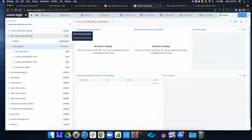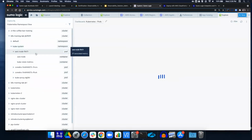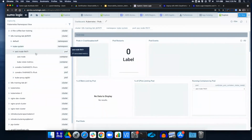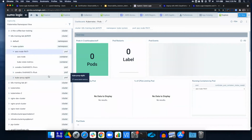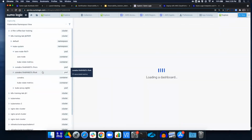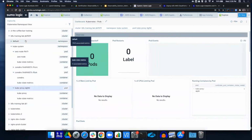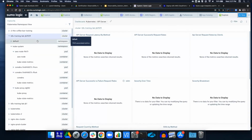So here's my training lab 0929. And here we go. We're starting to get some stuff in here. Not a ton of stuff, but this is a brand new instance of Kubernetes, but this is now where we would start to see our data. And I'm hoping you're seeing a little bit more data than I have. Yeah, it's not the most exemplary data, but it's data.